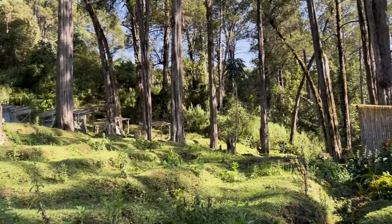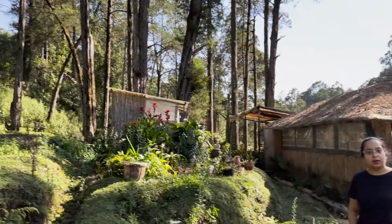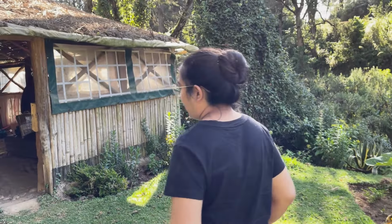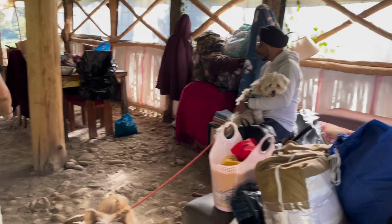So that's where the tents are pitched. We'll go and check out the view from there. But what do you think? What place is this? Oh my god. It looks beautiful, yeah? So beautiful. So what do you say? 10 out of 10. Okay, we're hungry. We're going to make some noodles. Look at this. Chubby!